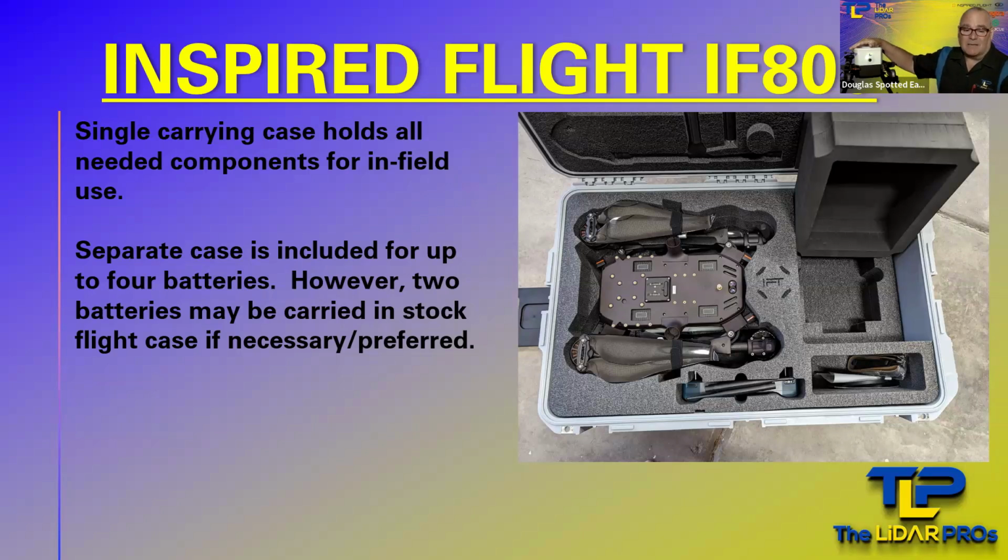Now, this system is not designed to go into overhead compartments. It's a little bit too big, but the carrying case does carry everything that you would possibly want to carry. Now, if you're not flying commercial airlines with this package, you can put a couple of batteries in the carrying case in addition to your payload and your controller.